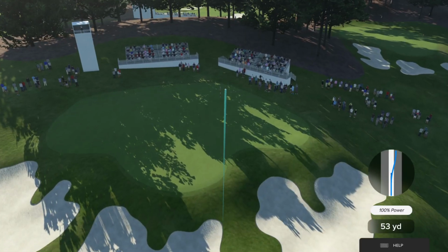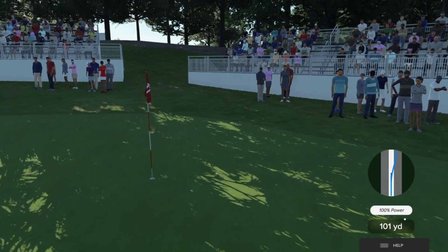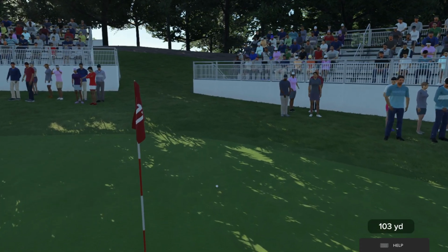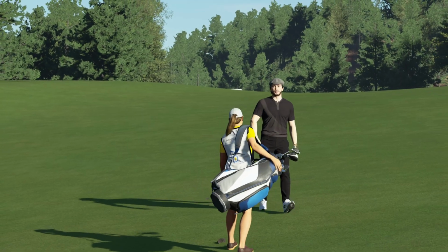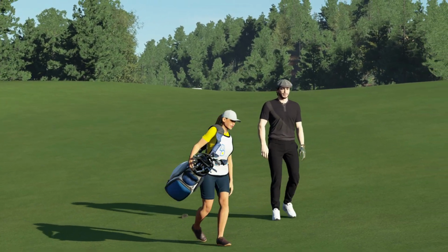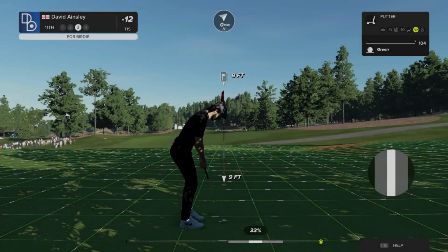Looks like they're going with the pitching wedge. Nice shot, that. That should find the surface. A wonderful shot. A chance for birdie here on the 11th. Luke, nothing gets past you. Yes, this kid is a stud.